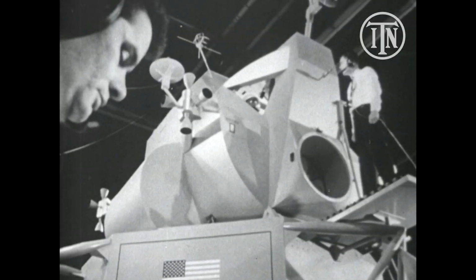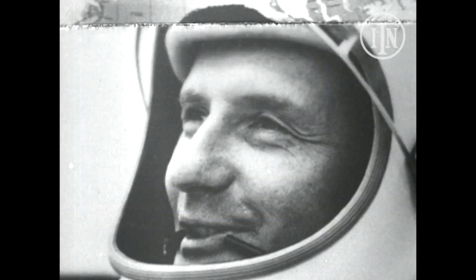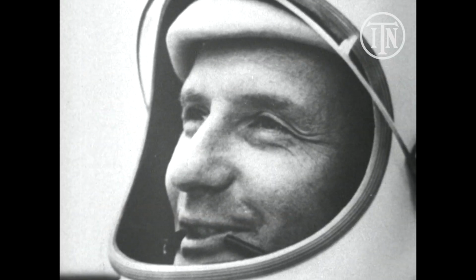After the equipment, the men. Following last week's disaster, Walter Schirra becomes the first man who'll take the moonship into space, a Navy captain and veteran of 2 space flights. Gordon Cooper is among those tipped for an actual moon landing. He's an Air Force colonel, also with 2 flights under his belt. And another tip, Tom Stafford.